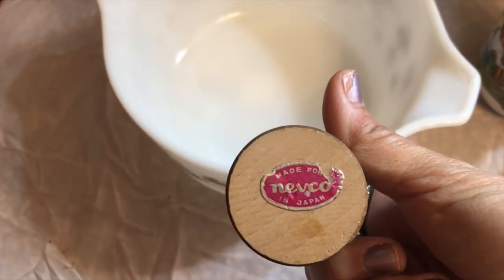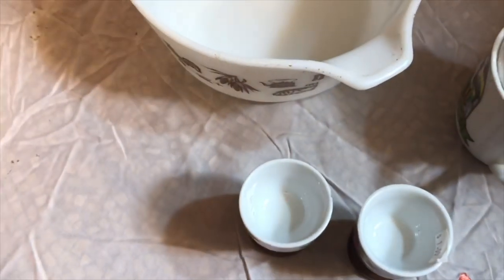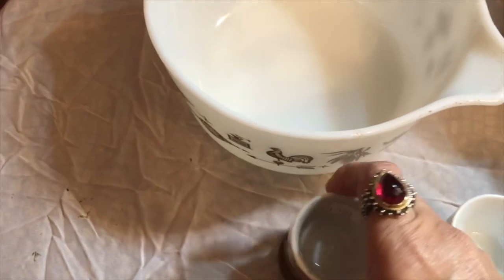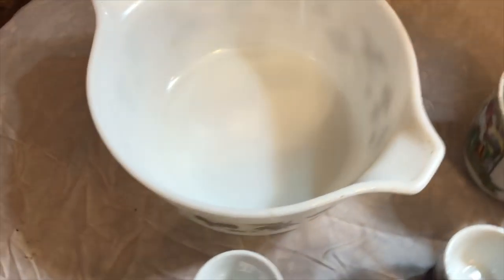And this is Nevco. Nevco Japan. There's only three, but I don't know if it was supposed to be five or what. Because I hear something about odd numbers and Japanese sets, so I'm not sure. You might want to straighten me out on that.